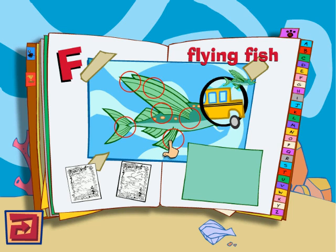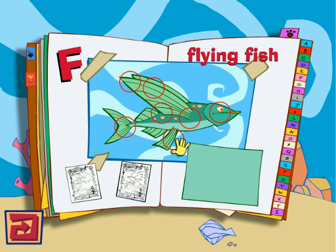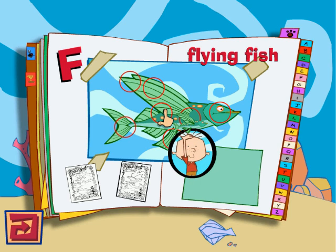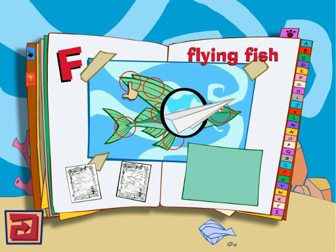A flying fish can glide as far as 300 feet. Wow, that's about as long as 7 school buses. A flying fish can glide through the air at up to 40 miles an hour. That's faster than you could ride on a bike. A flying fish can glide as high as 5 feet above the water. That's taller than most children your age. Once they're in the air, flying fish don't flap their fins like a bird. They're strictly gliders.